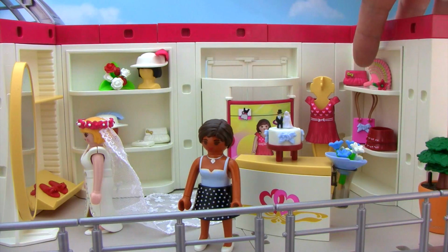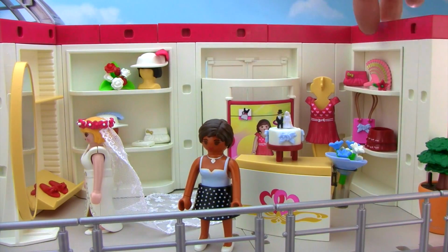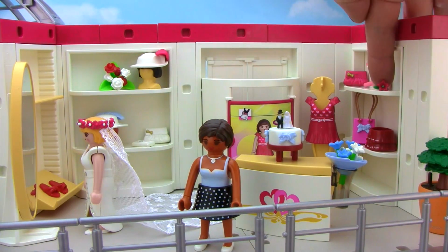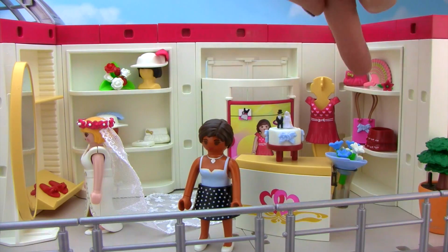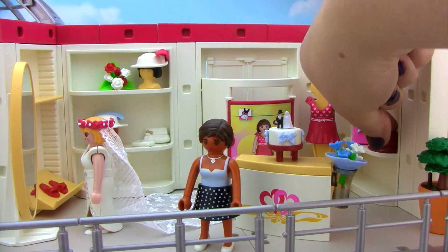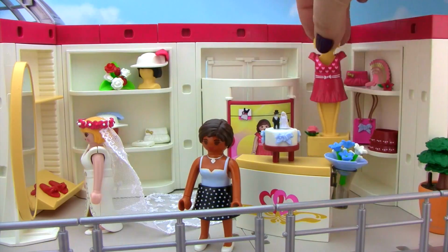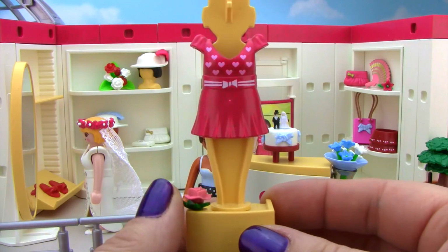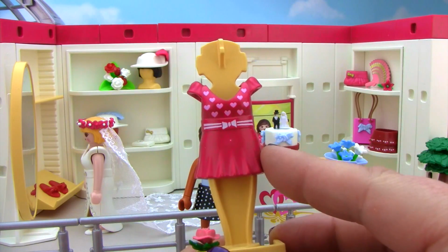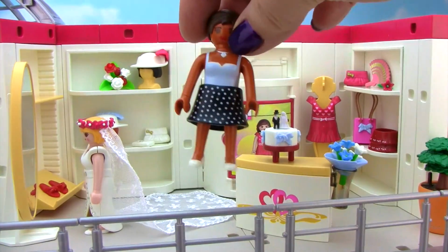We've got a back shelf here, and we've got a really cute pink clutch with a gold bow. We have this beautiful fan and a little flower. On our second shelf, we've got another little bag, and then we have one of our snap-on skirts. Very pretty. We have another little mannequin. This one has a little flower detail on it and a beautiful pink dress with hearts. We have our store clerk.